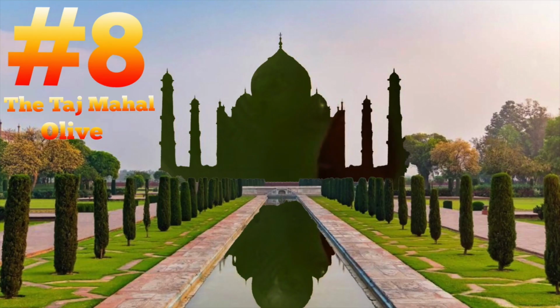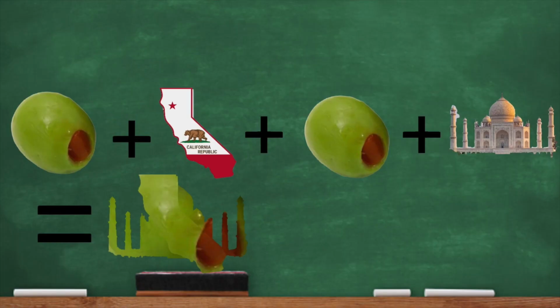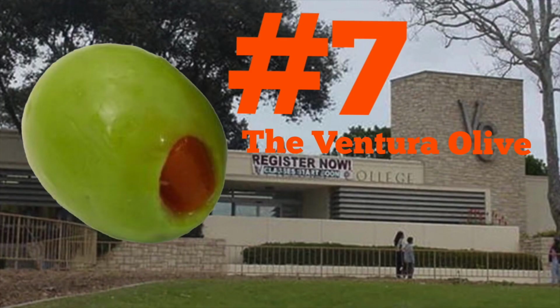Number 8. The Taj Mahal olive. Also known as the Indian olive, this dark green olive is believed to have been brought to California by an Indian crewman who found it near the ruins of a Taj Mahal. The ship brought the olive to become a part of the California olive, but its status as an Indian olive made it into its name. This is actually the second highest ranked Indian olive on this list, so if you do find one, make sure to keep it secure.